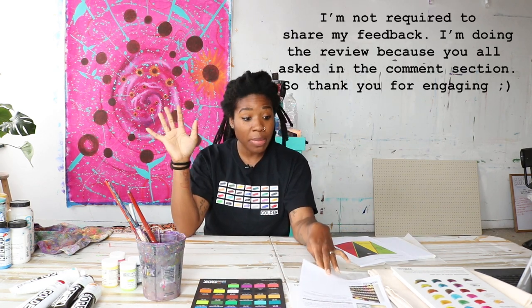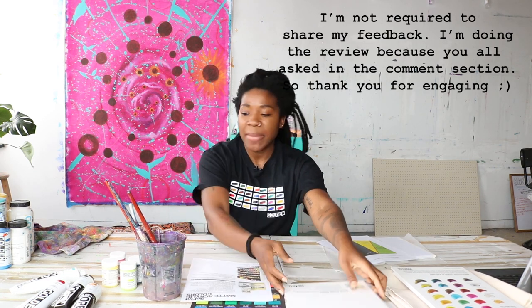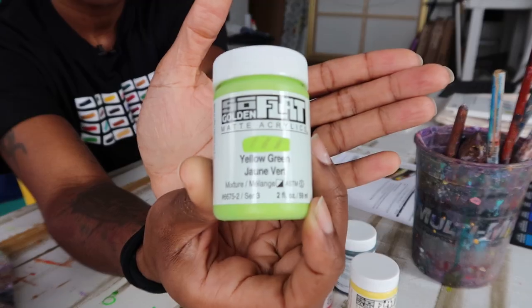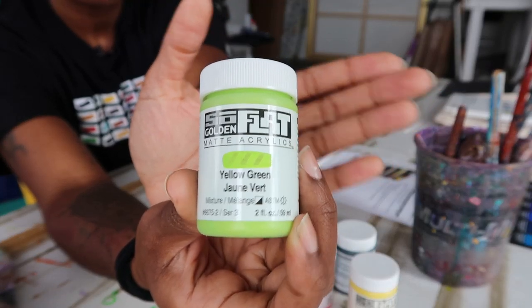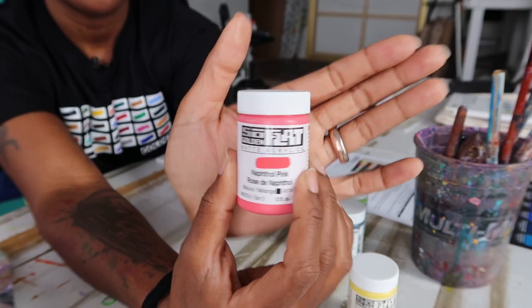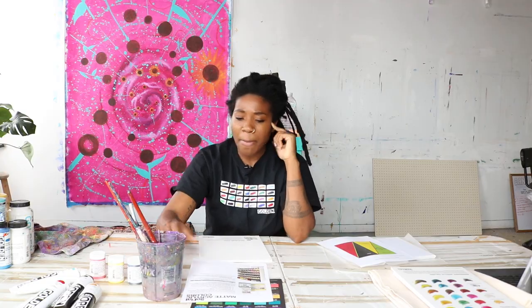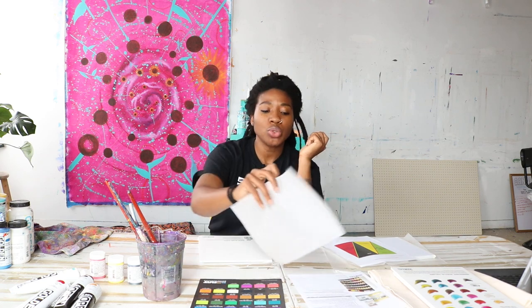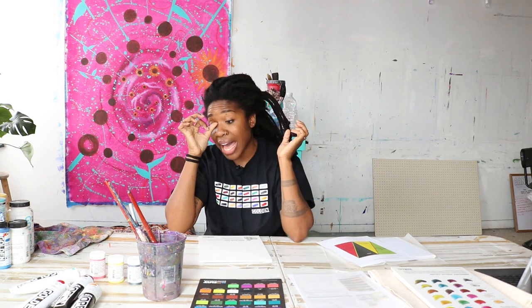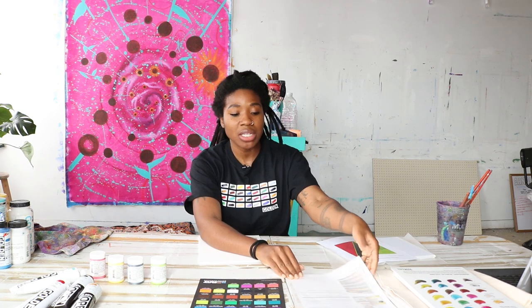So just to let y'all know, Golden did send me these paints. I didn't purchase these with my own money, and they sent me four colors. These are the colors that I got. I know that I'm gonna mispronounce them, so I'm gonna just have them up here on the screen for y'all. They're not really colors that I use a lot, but I think I can make them work. The thing is, I'm not even a huge fan of matte. I actually like the gloss finish of Golden's regular style of paints. But this could be great for somebody who does love matte.